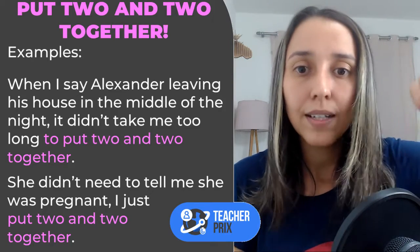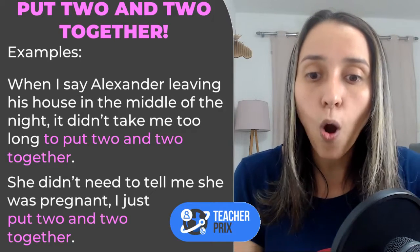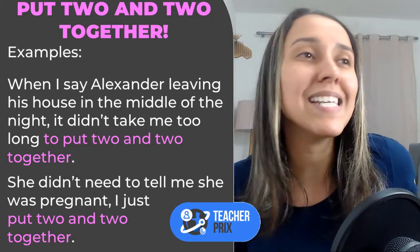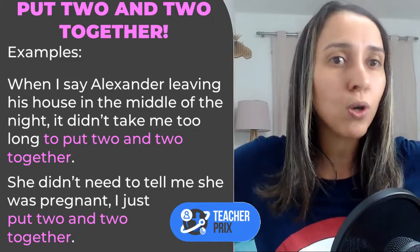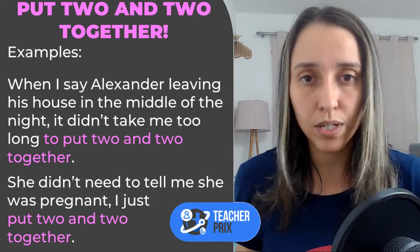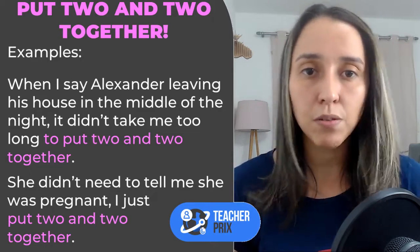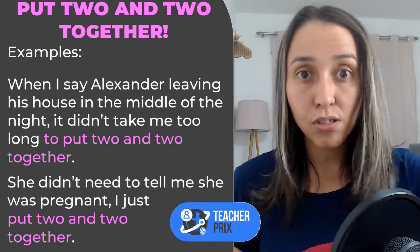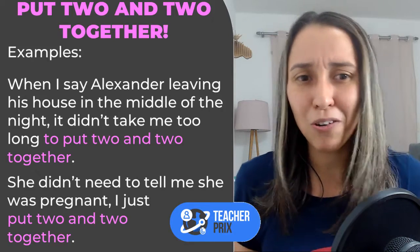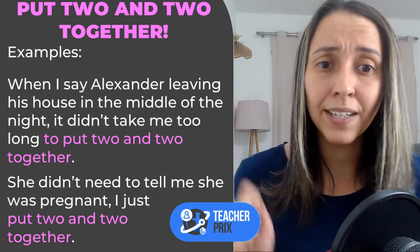All right, so here in this example, that's why I'm explaining the example. Actually, that's why I always explain the examples to you. I'm always giving you more details. I'm always creating a story, because that's how you understand. This could really happen in real life. Okay, I have this neighbor, he's always fighting with his wife, they're always having arguments. So one night I saw Alexander leaving his house in the middle of the night, so it didn't take me too long to put two and two together. They had another fight.